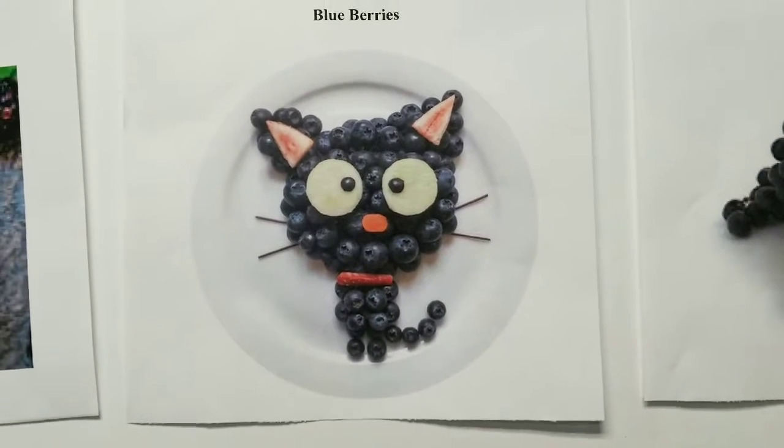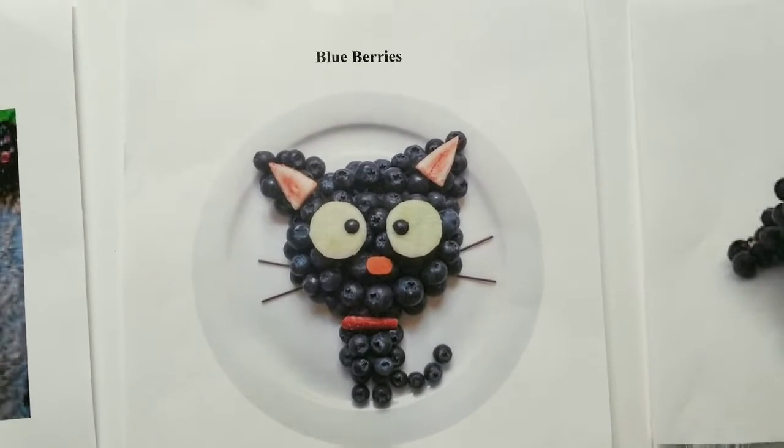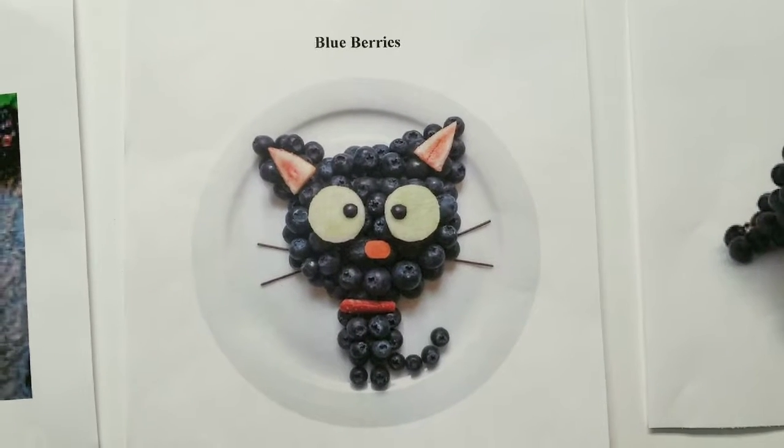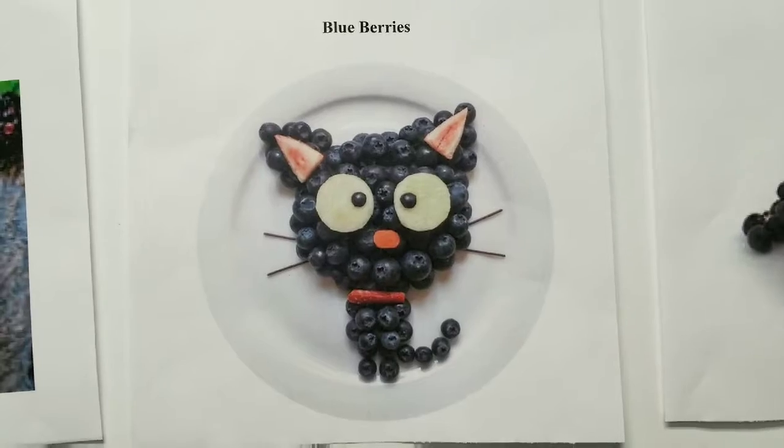Blueberries, oh my gosh, the kitty. Sorry, it's a beautiful little kitty, but I'm just embarrassed to present that to you guys because my classmates picked that for me. And you know, I'm a guy, it's a little childish for me.